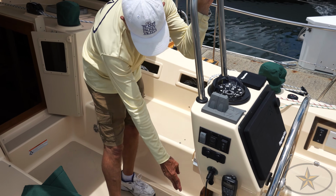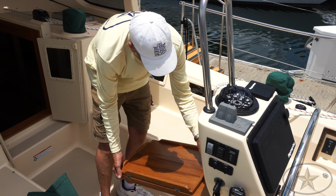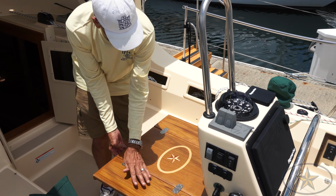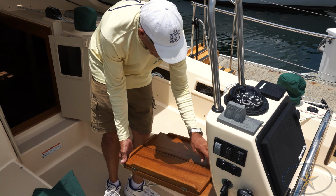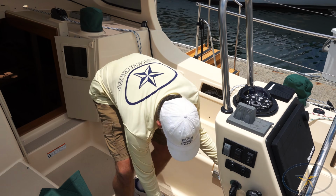They elected to do the teak cockpit table, and I just want to show you guys here. Obviously, we do the inlaid star on the table, so it costs you some money, but you get a really nice table. Standard is the starboard table, if you want.